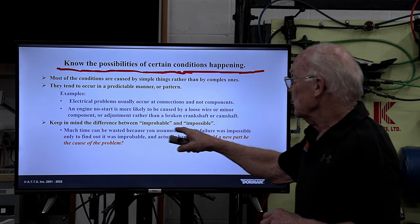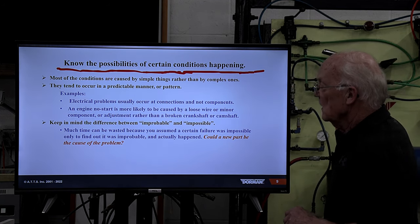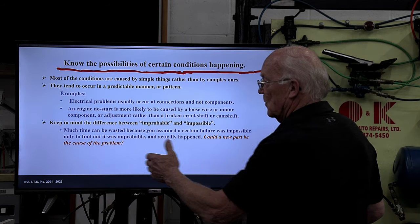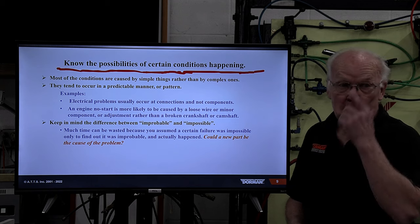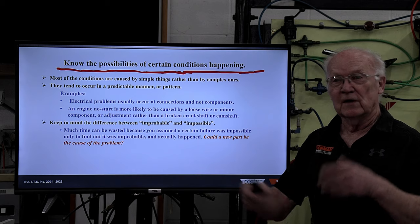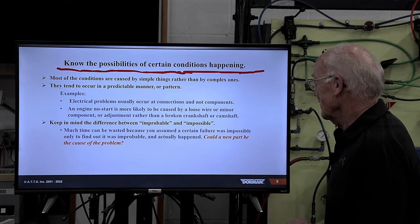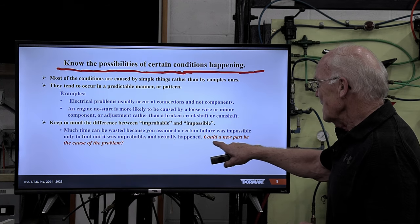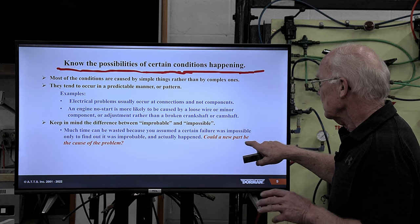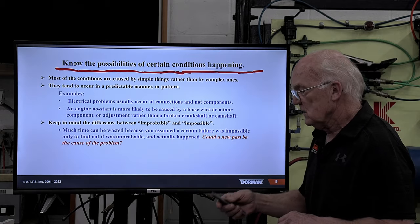Keep in mind the difference between improbable and possible. That's huge. Because you can waste a lot of time assuming a certain failure was impossible. It's one of those like Murphy's Law. When you thought you saw everything in your life, all of a sudden it's like, wow, I could not believe this actually happened. This doesn't happen too often at all. Parts are really, really good out there, somewhat. Okay, but keep in mind, could a new part be the cause of the problem?